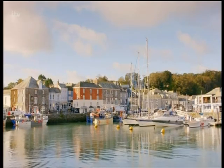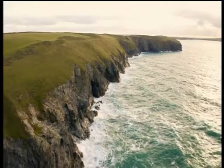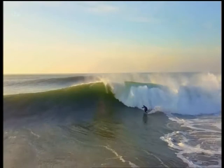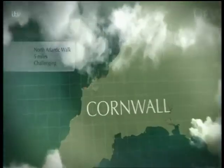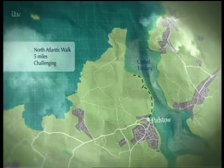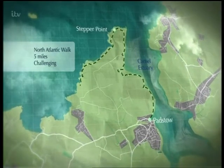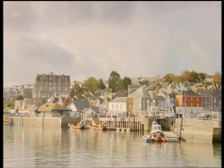This historic fishing port is the starting point for my North Atlantic coast walk, an area that I love for its ever-changing landscape and its connection to the sea. The 5-mile walk sets off from the harbour, tracing the Camel Estuary north to the wild Atlantic coast at Stepper Point, where it sweeps along the coast path all the way round to the surfers' beach of Devon.